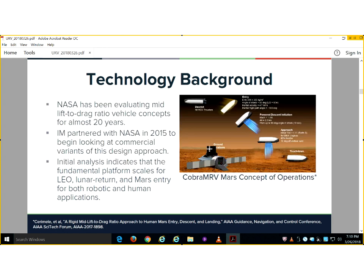So where did the technology come from? NASA, in particular, a lot of engineers here at the Johnson Space Center have been studying what's called a mid-lift-to-drag ellipsoid entry body design for over 20 years. And if you've seen Apollo, if you've seen the Orion spacecraft, you know, those have that standard kind of capsule design, the big blunt aeroshell. Those are what's called a low lift-to-drag, low L over D design. Might get a lift-to-drag ratio of 0.2. And they can bank and turn a little bit, but they're fairly limited in what they can do once they hit the atmosphere. The ellipsoid is a mid-lift-to-drag.